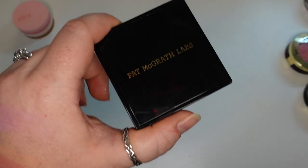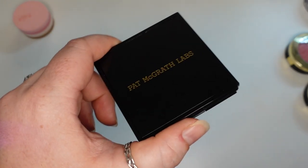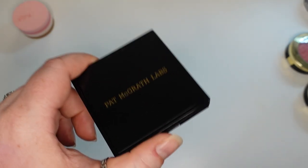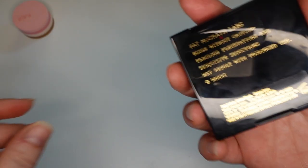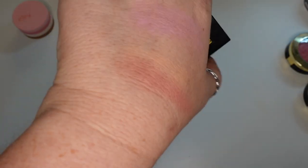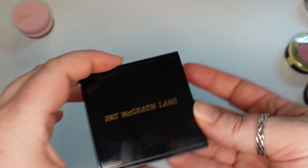I really don't care. For the price, I would purchase Pat McGrath if it appealed to me in a second. There's nothing that says, don't get this just because it's expensive. My brain doesn't work that way. I'll do it anyway. And I do like the shade. But I just don't love this over other blushes. I really don't.